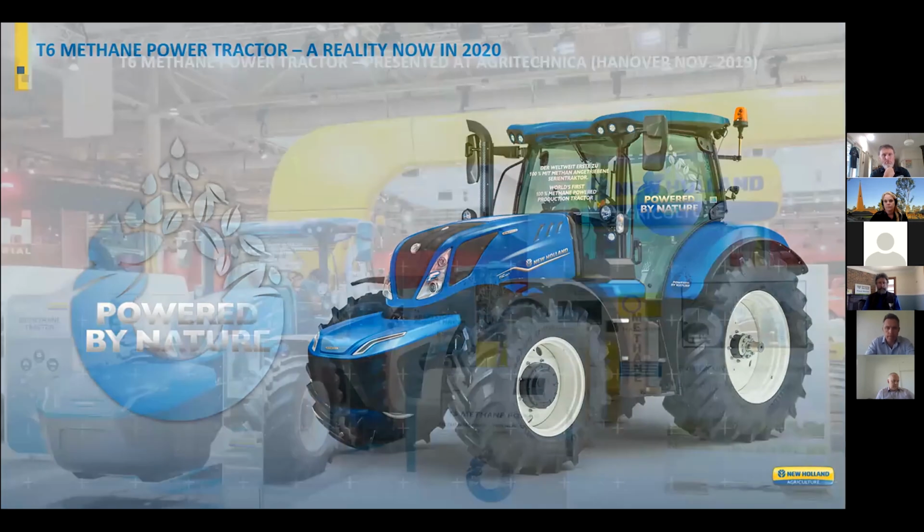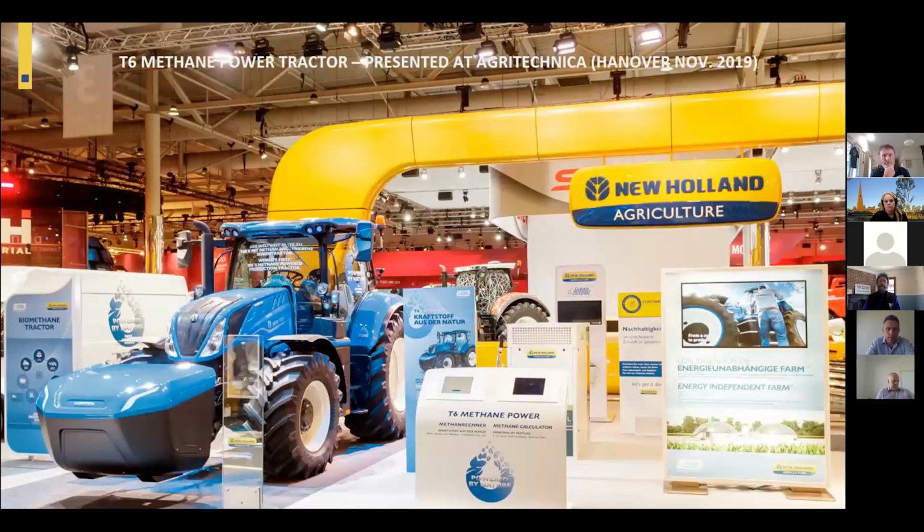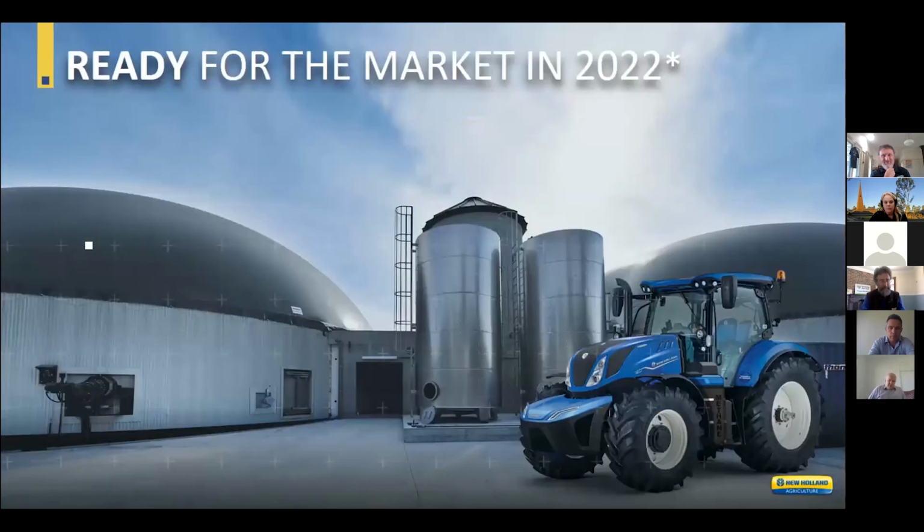So the tractor was officially launched at Agritechnica in November 2019. You can see it there on our stand. And the concept tractor, our futuristic concept tractor, was named the Sustainable Tractor of the Year, which is a new award now that's being handed out. So we took away the biscuits there, which was great news. So now we've launched it in Europe at Agritechnica, and it's ready for the market in 2022, with a little hashtag or a little star.